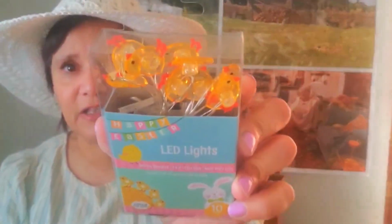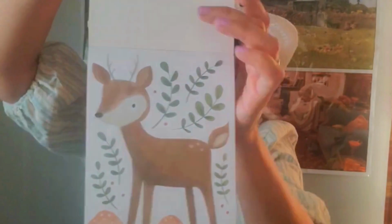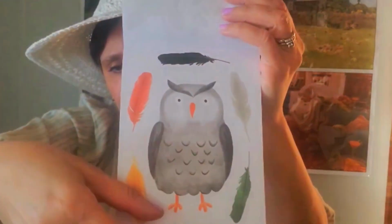I found these really cute LED lights, and they're little chicks, and these are going to go around our little village. See how pretty those are? It's really cute crafting paper from Crafter Square, and it is absolutely pretty. And I am gonna definitely Mod Podge collages.